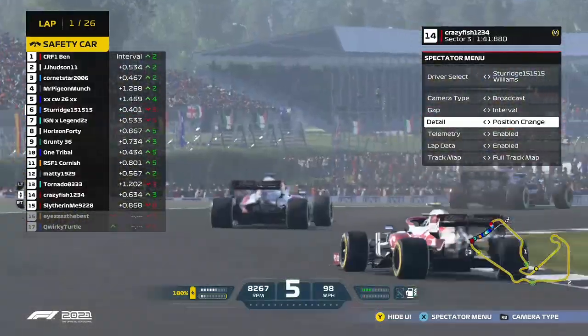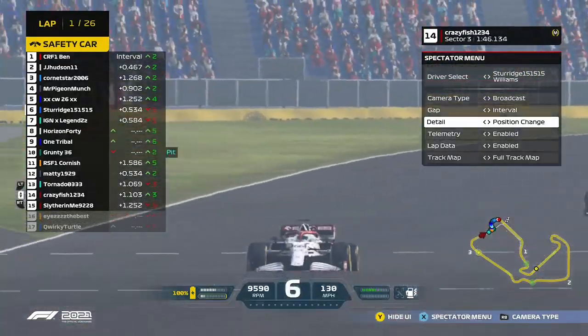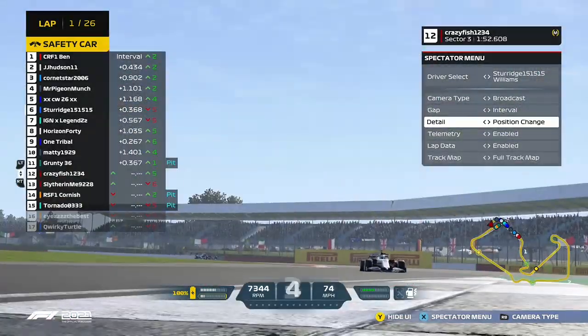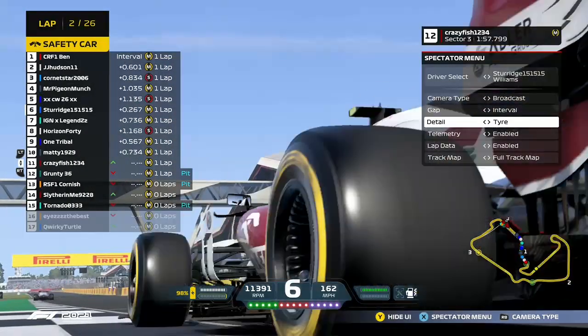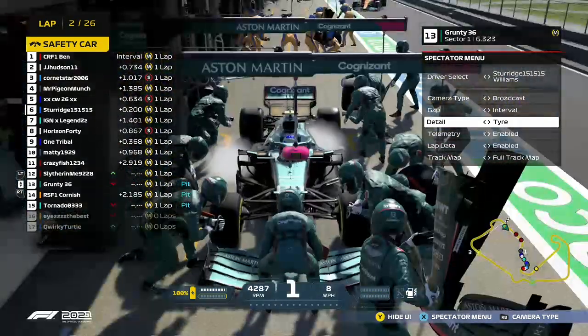So those with damage can now pit, and it is quite a few from that kerfuffle of a start. So Grunty, Cornish, Tornado, all in the pits. That's actually less than what I thought it would be. Nobody changing their tyres for strategy. It's far, far too early. At least those with damage can pit and recover.